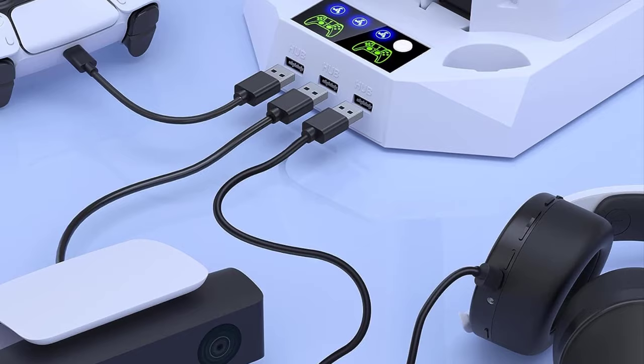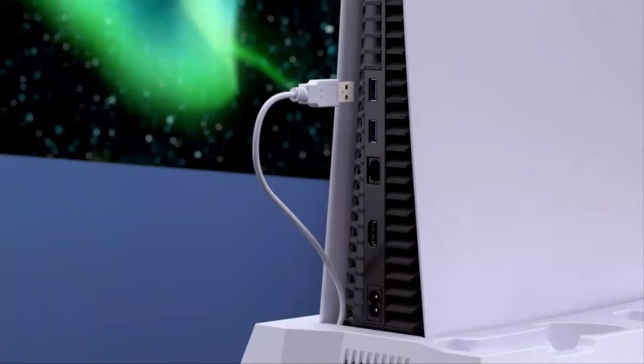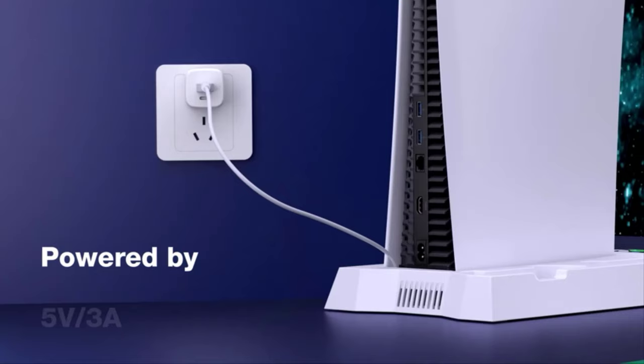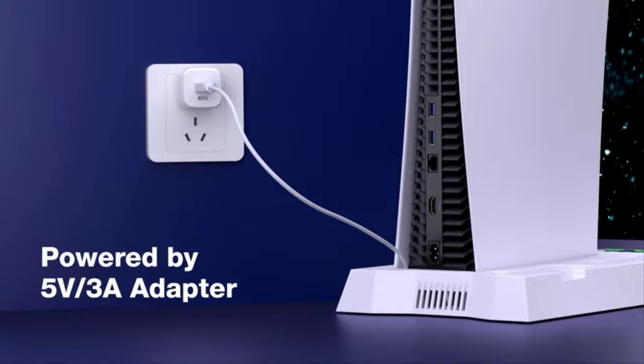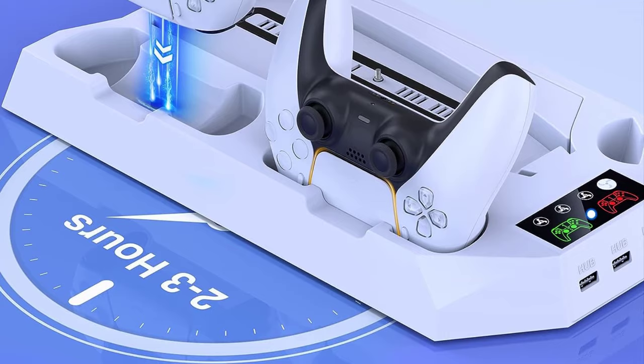One of the standout features of this PS5 stand is its dual controller charging capability. It allows you to charge 2 PS5 controllers simultaneously using a single cord plugged into the PlayStation 5 console. The Hollabudz PS5 stand also offers 3 USB ports for your PS5 console, providing additional connectivity for various peripherals such as PS5 controllers, headsets, and the PS5 HD camera. These extra ports contribute to a more versatile and organized gaming environment.